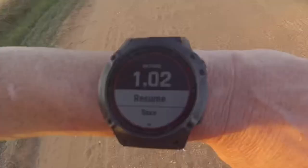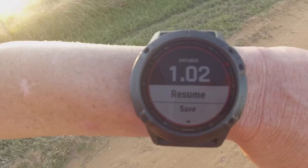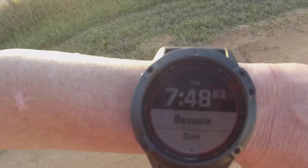So, I wanted to get my PB. 1.02, 7:41 pace. I'll take that. 7:48 total for the 1 mile.